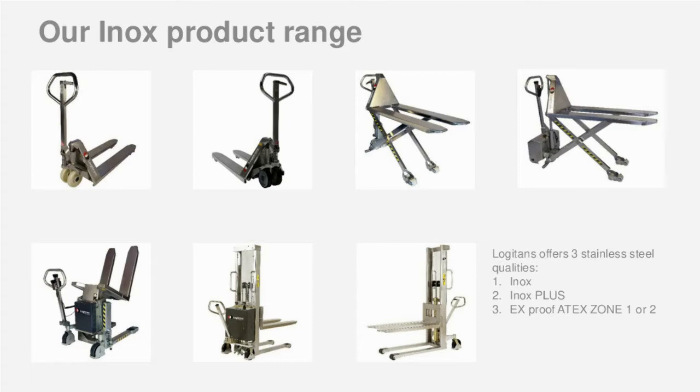The stagger you can have in 5 different straddle versions, straddle leg sizes, and a lot of different fork lengths. We offer you up to 2 meter long fork lengths as well, and 6 different kinds of wheels.